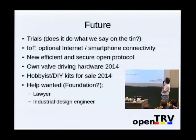Things in the future, trials, yes, Internet of Things, here you see, concession to the actual topic. And I have my first smartphone. I've been on an ancient communicator, so I can actually do some development against my own smartphone soon.